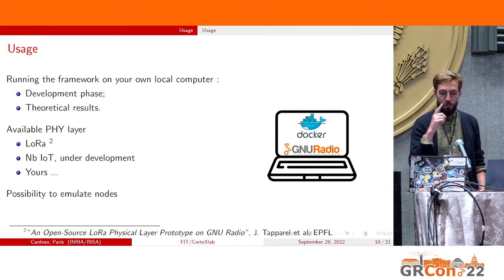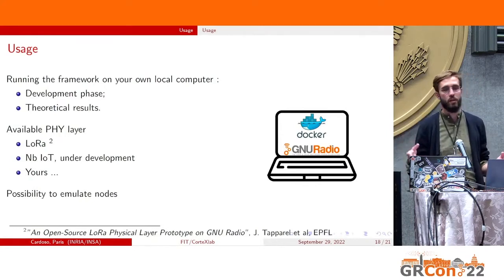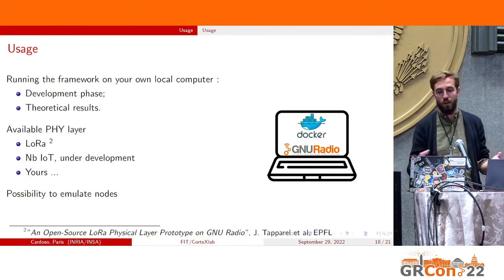And last point, it's possible to emulate nodes in the FIT CorteXlab testbed. We have something like 40 nodes, and if you want to make a test with more nodes than that, you can just emulate them in one server, one USRP, and add the signals, and then you have simulated nodes.